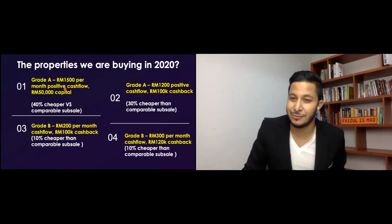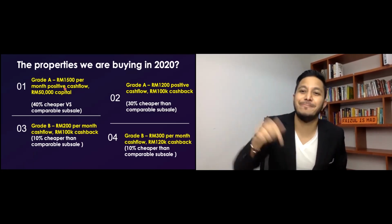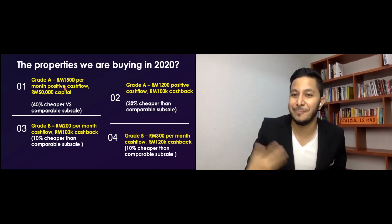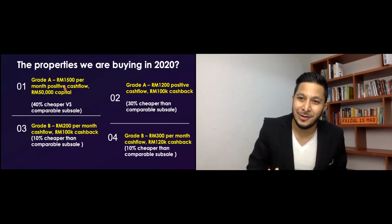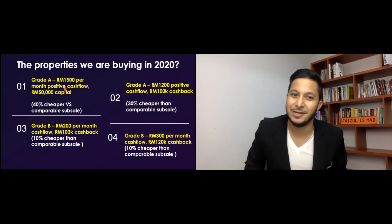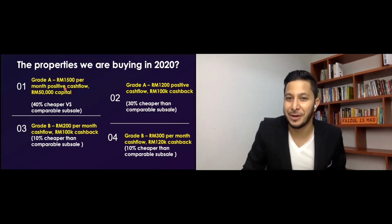The first property, a sub-sale property in that area is selling for about 900,000 for a 3-bedroom, and we are buying at 600,000. So we are paying 40% cheaper compared to sub-sale. Lelong also 700,000. So we are buying cheaper than Lelong. We are actually buying cheaper than sub-sale. So obviously we buy new. On top of that, you buy Lelong, you buy sub-sale, you have to put 10% down payment, you have to pay legal fees, etc. This particular case, our booking is only RM5,000 saja. Right? So like I said, no brainer.